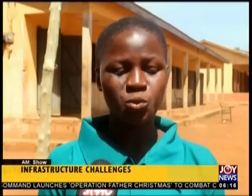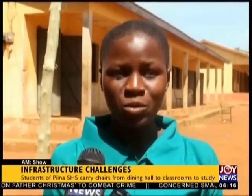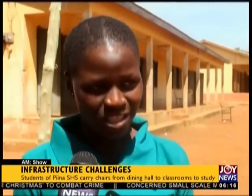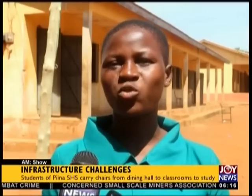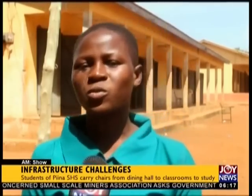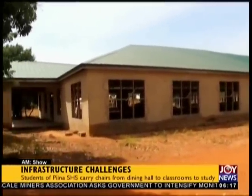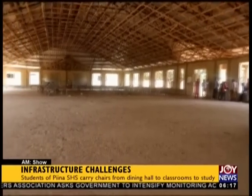Then the furniture issue. They have to put stones together as furniture. Some are compelled to use the dining hall benches that we're supposed to use to eat. They send them there to have their classes. No tables for them to sit down and write. Some will have to stand while copying notes. A dining hall started 11 years ago is still under construction and has not been abandoned.